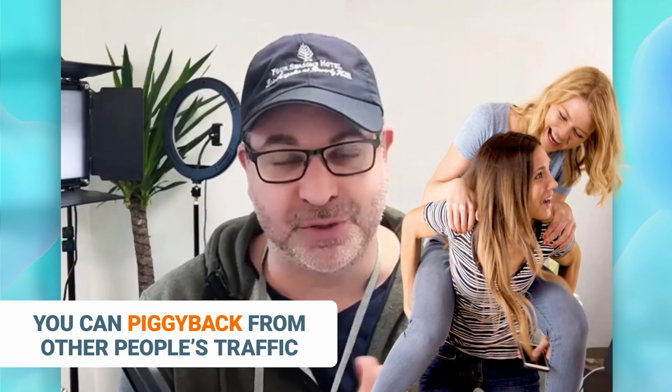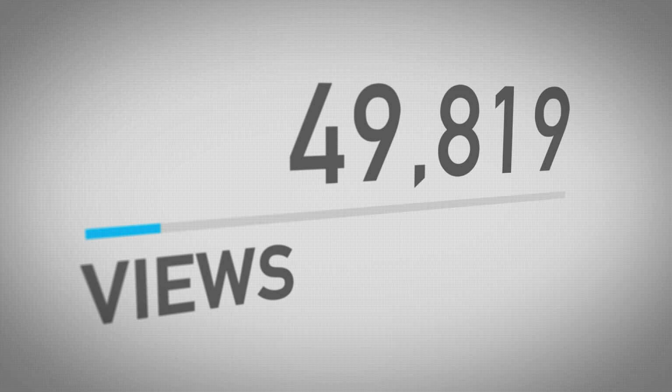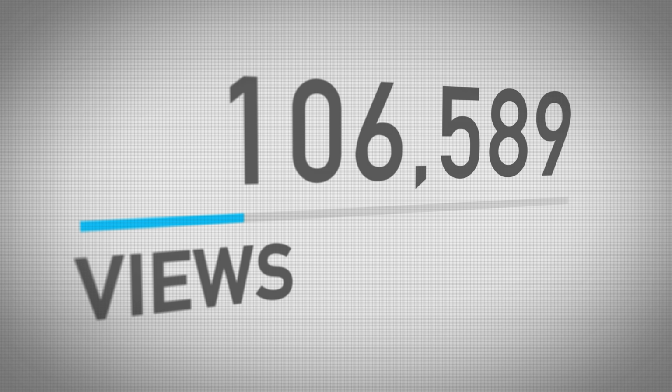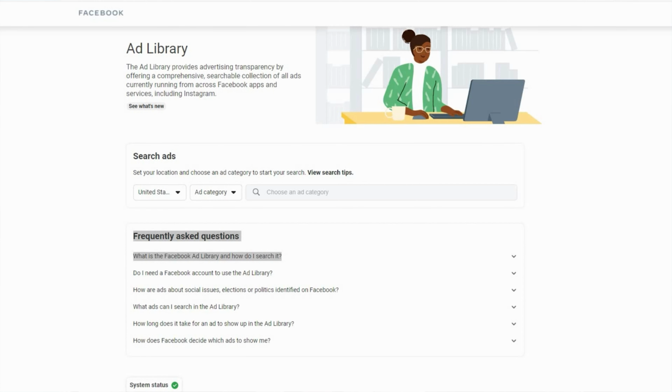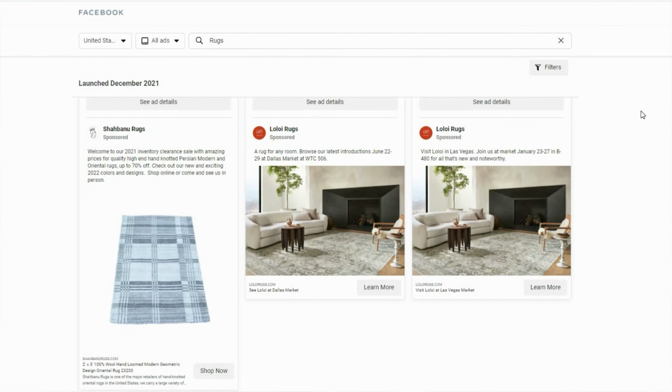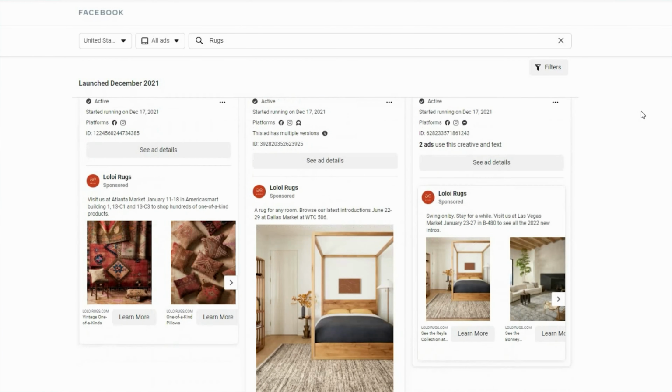What you can do is you can piggyback on other people's traffic. So let's say there's an innovative product or any product and it's getting lots and lots of views, maybe a video or something like that. And you can look at Facebook's ad library, you can spy on these products. What you can then do is you can get that same product, put it on your Shopify store, put up Google shopping ads, Bing shopping ads, and text ads based around that specific product.